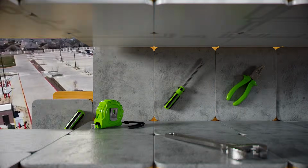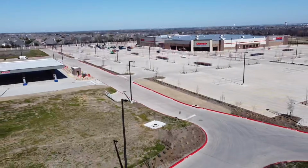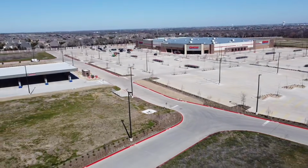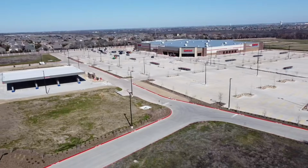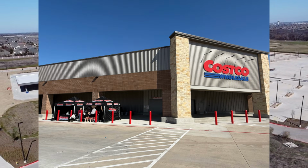Costco officially opens on March 14th, but their fuel center will be opening Wednesday, February 26th. They'll have some tents set up these next few weeks to drive memberships, and they're offering some incentives.